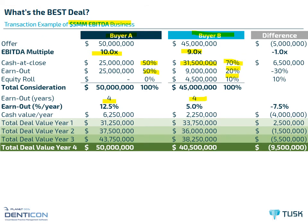In each year, I'm assuming that you meet the performance objectives and you ring the earnout bell and get the full payout. So in the first year of the earnout, buyer A is going to pay you $6.25 million, and buyer B is going to pay you $2.25 million on top of the 31.5 they paid you at the point of sale. That's cash value per year. So in year one, the total value of the transaction for buyer A is $31.25 million, and for buyer B, the total value of the transaction is $33.75 million. Buyer B is still ahead, so to speak.